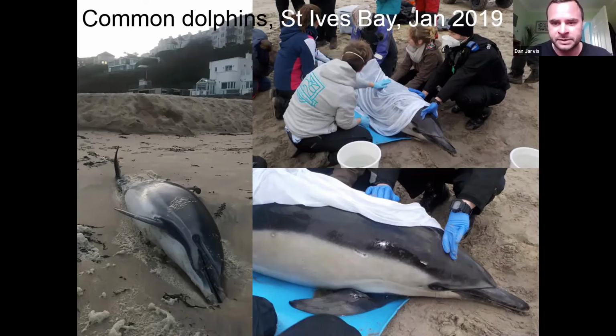This one appeared to be doing much better when we got there, and we did attempt to refloat it, but unfortunately it didn't respond very well, and eventually we had to go for the option of euthanasia in this case. Both animals went off for post-mortem examination with James again, and interestingly, the Jarvis Bay dolphin appeared to be showing gas bubble disease or decompression sickness, which is what divers get when they surface too rapidly. That was a really interesting finding, as we very rarely see that in cetaceans.